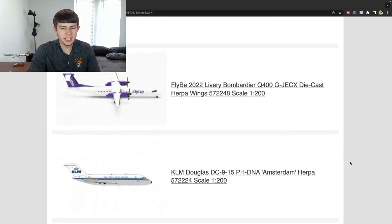Following that, we have a KLM Doubles DC-9-15 Papa Hotel Delta November Alpha, or DNA, in the Amsterdam livery. I think this looks really good. Again, there were so many liveries like this. You have the gray underbelly with the cheat lines, and that's just what retro aviation is all about. I'd love to do some more videos talking about retro aviation, some of the trends that you would see, like liveries or timetables or whatever the case may be. But that's quite a nice aircraft in Herpa. Really balanced release. I'm really liking this so far.